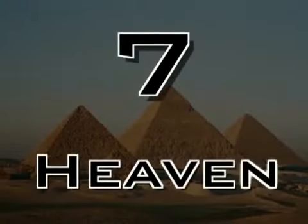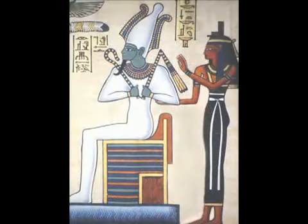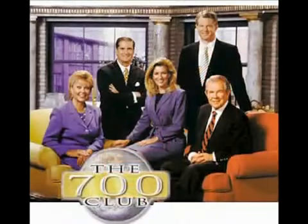7 represents heaven, the place where the dead are reborn. You now know the story of Asar was the first resurrection story in history. But did you know that the ancient Kemites identified 7 levels of heaven, and that Asar was resurrected in a land called the 7th heaven? In his new role as the Lord of Judgment, one could say that Asar was the first president of the 700 Club.